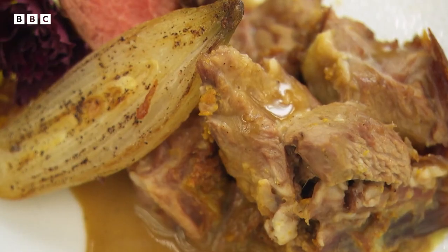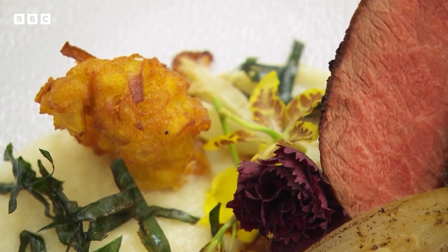Your loin of lamb is cooked beautifully and lovely and pink. Your shoulder of lamb is braised really, really well with the yogurt and the spice around the outside. You get the cauliflower sauce underneath, that's lovely. Your bhajis, they're light as you like, almost like little pillows of air flavoured with turmeric and onions and potatoes. But for me, the thing that makes this whole thing come alive are these. Little shreds of lime leaf, which are completely unexpected. I'm stealing that, because that's great. Very clever, Jane. Thank you.